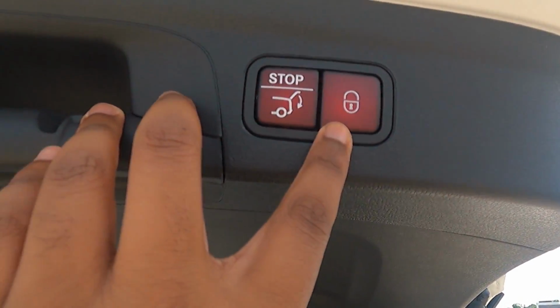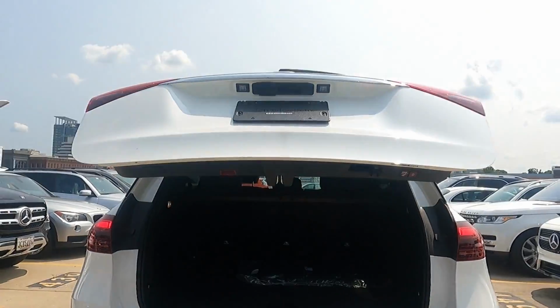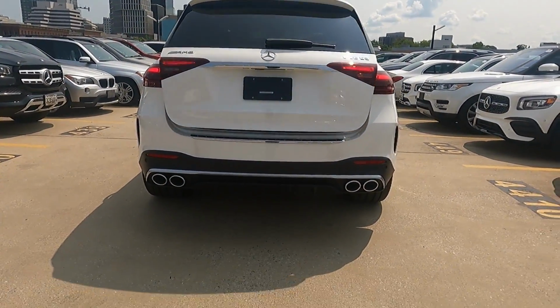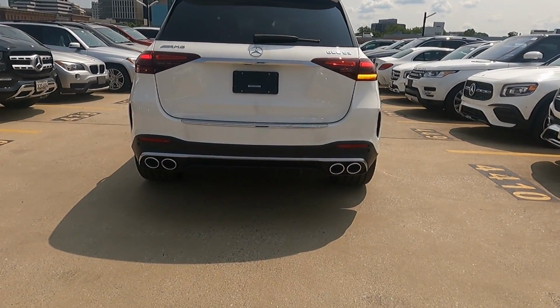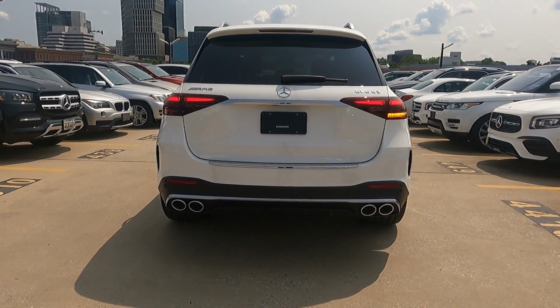Tailgate is powered. You push this button right here to lock the doors and then close the tailgate right there. Also standard is the kick sensor under the trunk, so basically you just kick behind and the trunk will open up automatically. Let me show you guys under the hood.